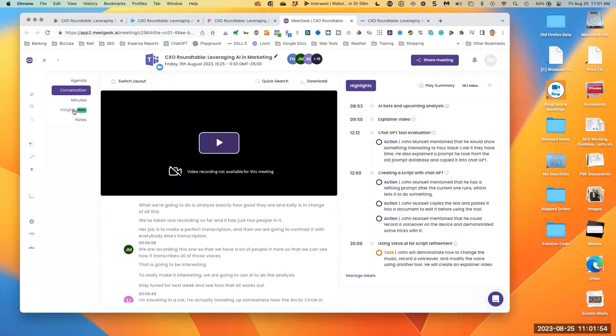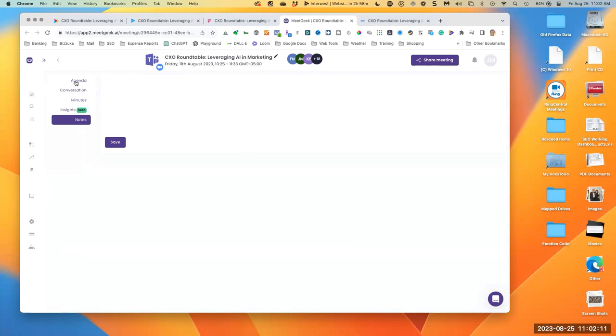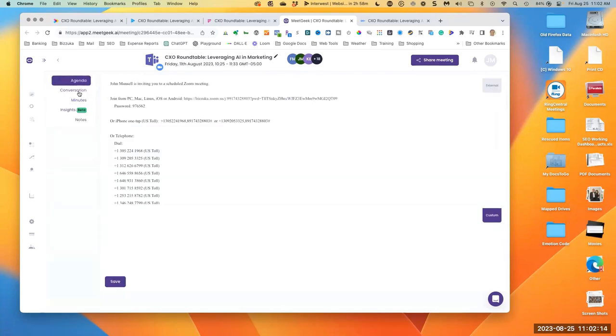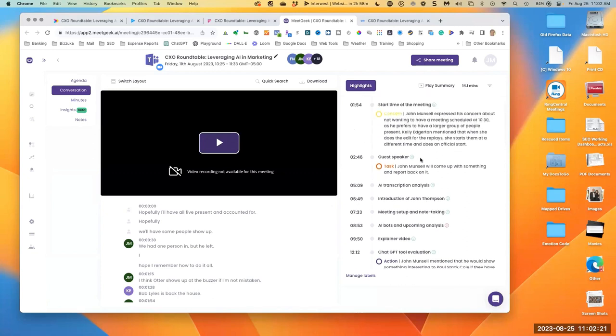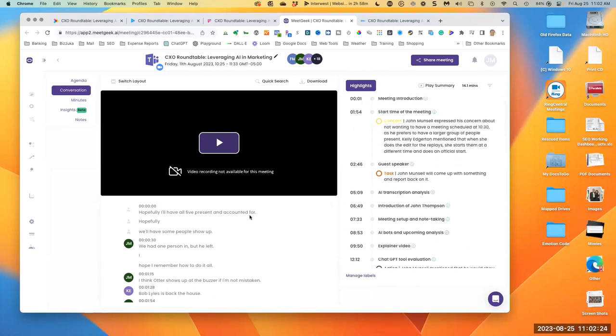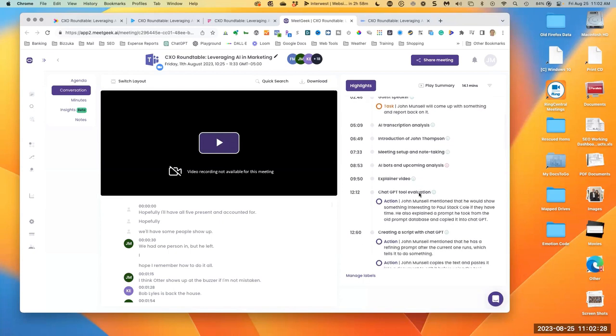All right, so if I go into Insights, which is a beta, I'm not sure how useful this is, you know, call sentiment, silence rate. I'm glad it's a beta because I just don't know how useful that actually is. Notes, that's for me to manually take some notes, agenda, conversation. If I go back here, I don't see a way to generate an AI summary in here. It gives me one by pulling out what it believes are highlights.